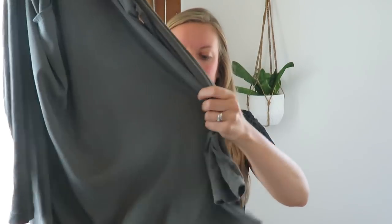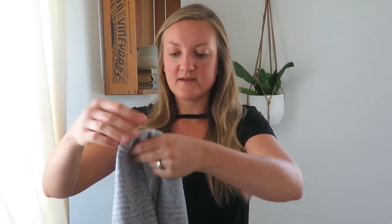The back is really cool too. It's more meshy looking, so definitely will have to wear a shirt under it, but that was $4.25.